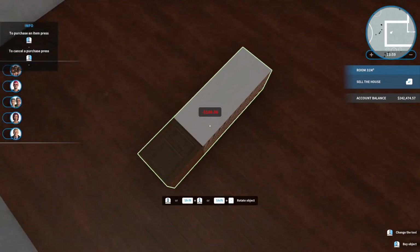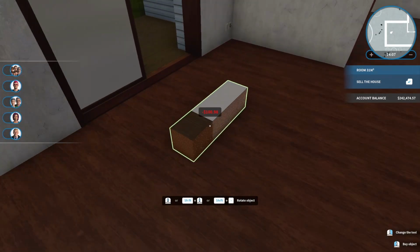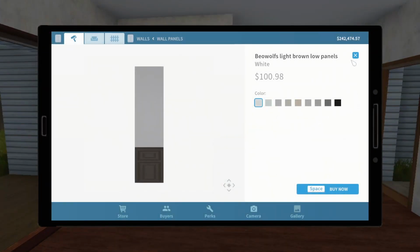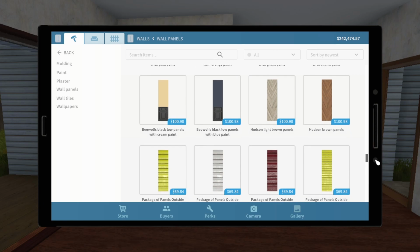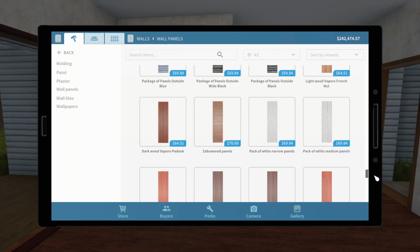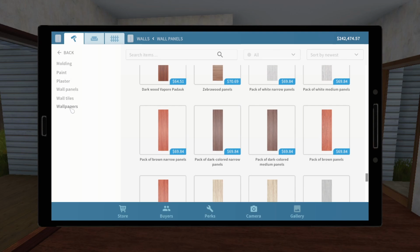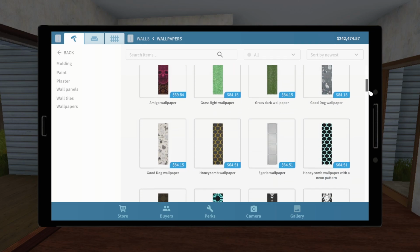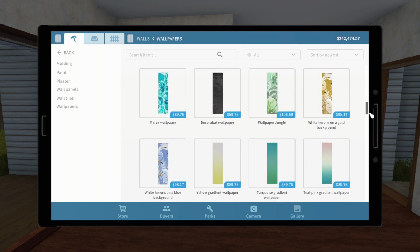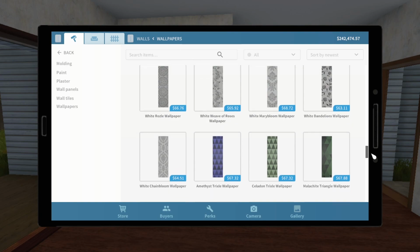Look. Maybe not. The wood is off and it's just going to irritate me. So those are the light ones, and they're still not quite the right color. I don't want to go for a white panel. Perhaps wallpaper? Some nice wallpapers, but a lot of them are sort of bedroom-ish or sunroom-ish rather than main areas.